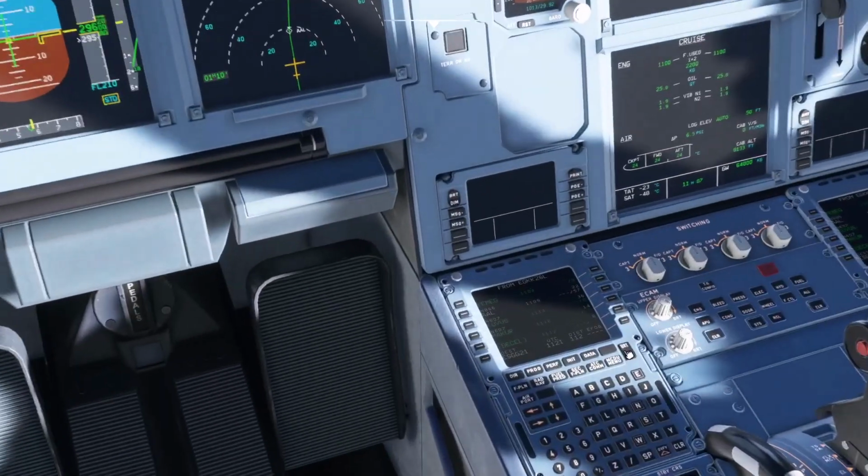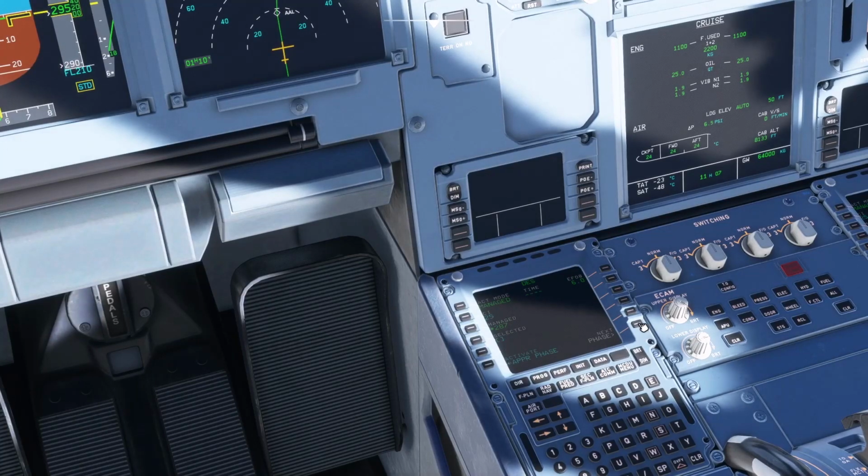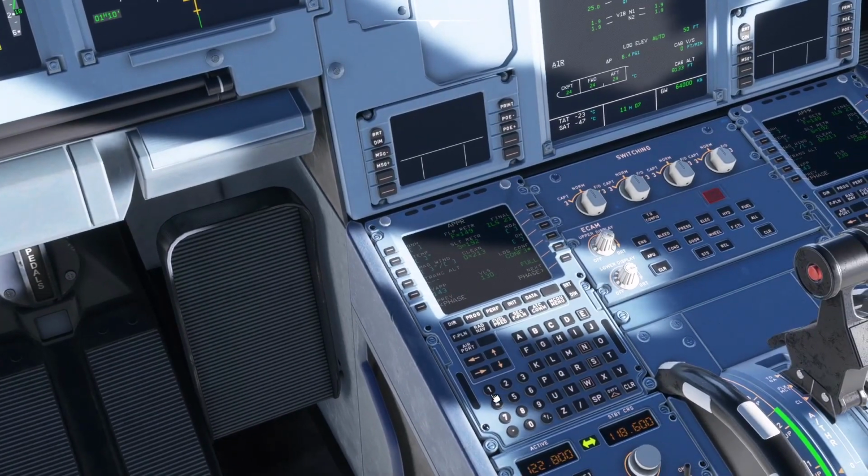So I'm going to go ahead and put this into the performance page now. Temperature was 11 degrees Celsius. Mag wind 220 at 20, but gusting 31 knots. That's fairly strong. Transition level of flight level 65 or 6,500 feet. And I'll do 100 foot minimums.